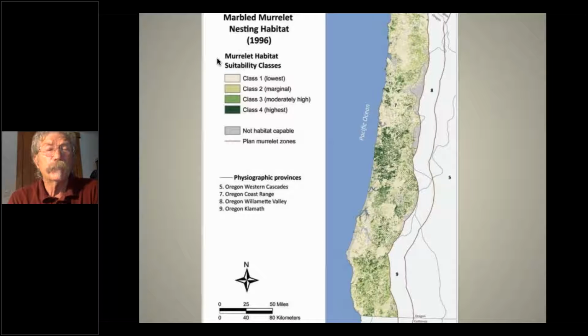You go further south, you can see the Elliott down there as well. So those are two core areas, and you go further north and you've got Drift Creek and Cascade Head, and further north you've got up in Clatsop State Forest. So these are hot spots for the murrelet, but it's also multiple species as well. I'll talk a little bit about that later.